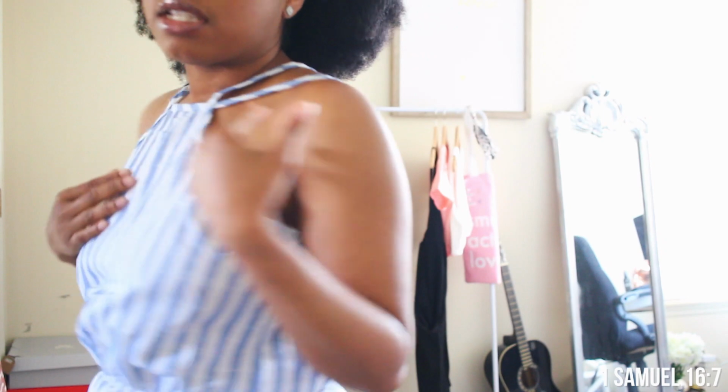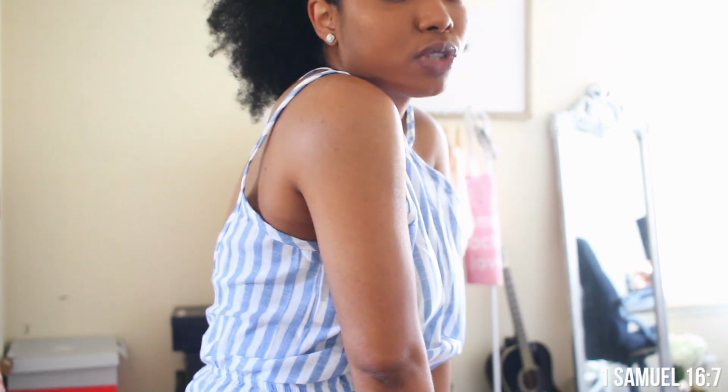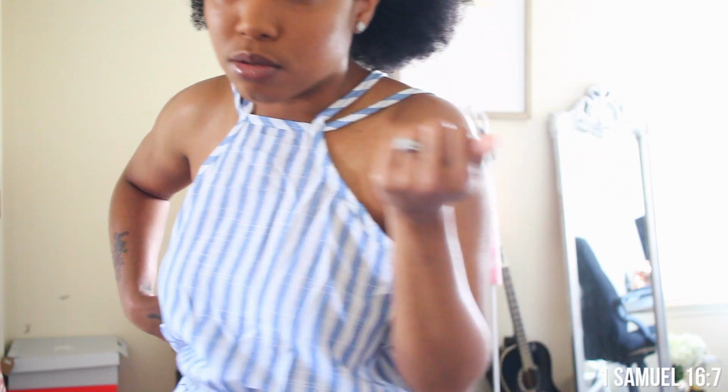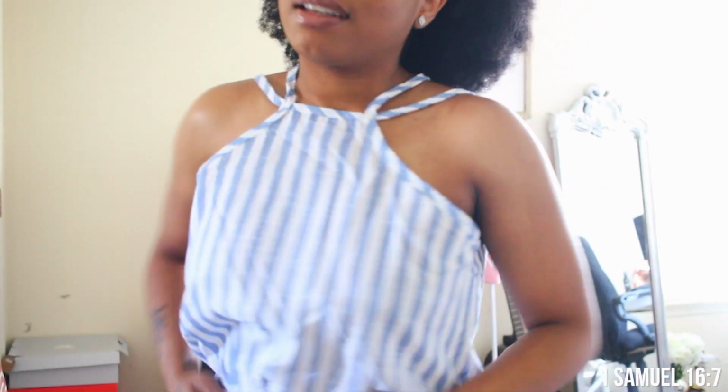I love that detail. And this material is real perfect for summertime because it's real breathable, so you don't have to worry about suffocating your body or, you know, stuff like that. So this is really cute, and I love the back. I'm just gonna have to take this in some, which I can do myself. I have a sewing machine, so I'll just take the sides in myself. But yeah, I love this one, and this is a small.